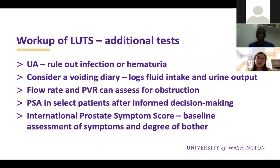And then the AUA, the American Urologic Association, actually has a set of guidelines on the initial workup of the patient with BPH. And part of that standard initial workup is a urinalysis. So pretty much everybody gets that. Typically, they'll get it before they're even referred to see a urologist.